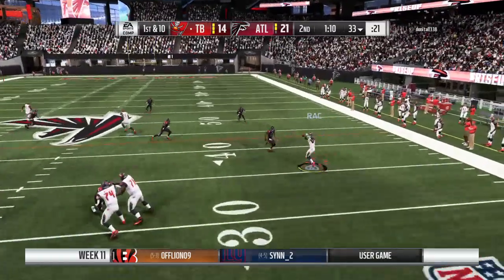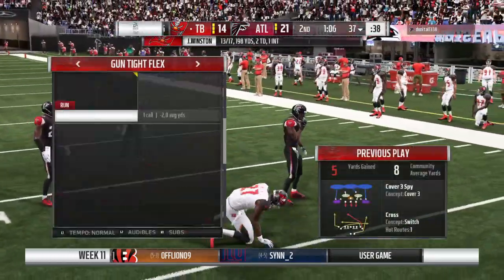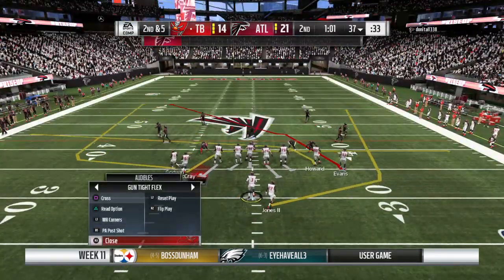Following the interception, Winston. A dump underneath to Jones. And he'll be brought down right around the 37. 5 yards on the pickup, and it'll make it a 2nd down.